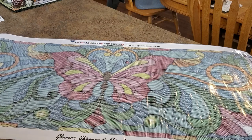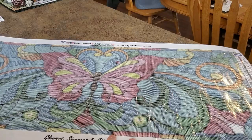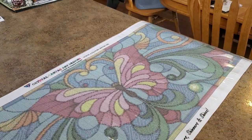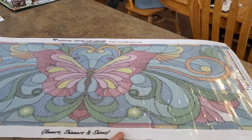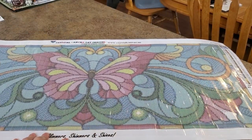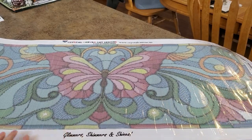Nice and sticky canvas. Again, a legend on both sides. I appreciate that because this bad boy is going to be worked on in this direction, and then he's going to get spun around, you know what I mean, right? But isn't that cool? It is so pretty. Love it. Oh my gosh.